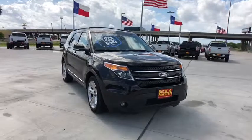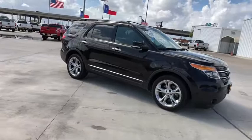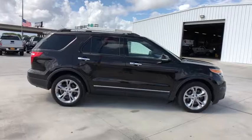The 2014 Ford Explorer. You've got a lot of capabilities to call on in a Ford Explorer. Don't underestimate your choices. This vehicle has less than 95,000 miles. Here are some of this vehicle's great options.